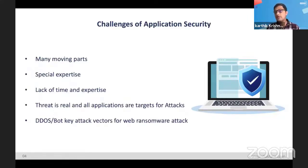The attacks are not happening 6 months from now or a year from now. The attacks are happening now. You need to be already on your toes to block them now. And the threat is real. We're not talking about, "I'm too small, why would they come after me?" Or, "I work in this particular type of business, I'm not really a target for attack. I'm not a bank." It doesn't work like that. Almost any application that is on the internet will be or is a target for attacks.